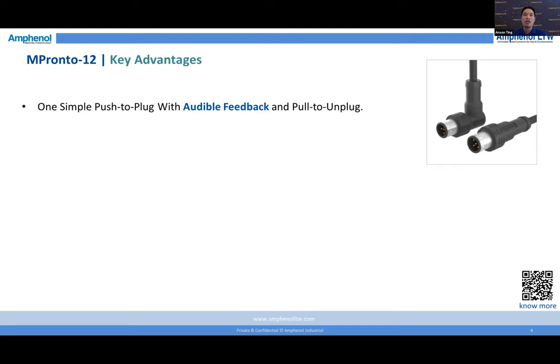As mentioned earlier, MPronto does have an open relationship. That means that there is no commitment of buying a mated pair, as long as the plug assembly can intermate with a bulkhead from another manufacturer. Cool. Can you demonstrate it for me? Absolutely.